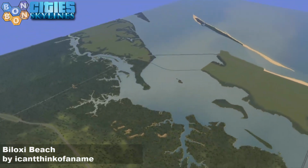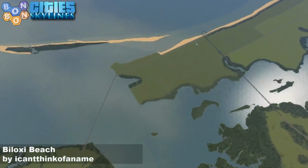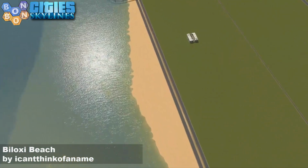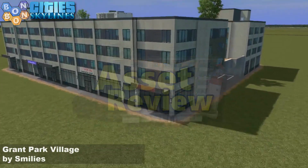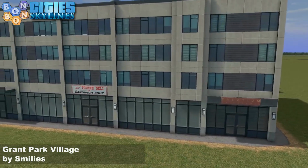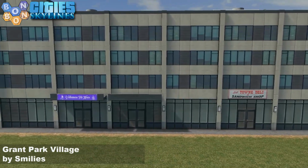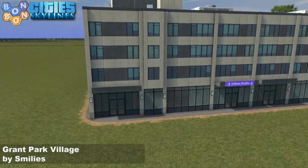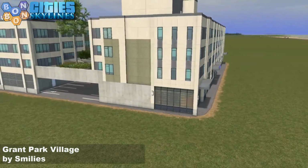Anyway, what more have we got to check out? I think we're about done. So what we'll do is we'll head down to the start square. We've got an absolute beaut of an asset of the day from the most famous of the current creators that there is. Yeah, it's Smilies, and this is the Grant Park Village. This is just a beautiful thing. It's the under the sub-level parking. It's not really a sub-level, but you'll see what I mean. We'll go and do a little drive-through on that in a minute.